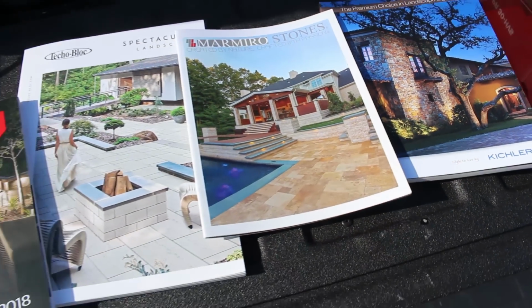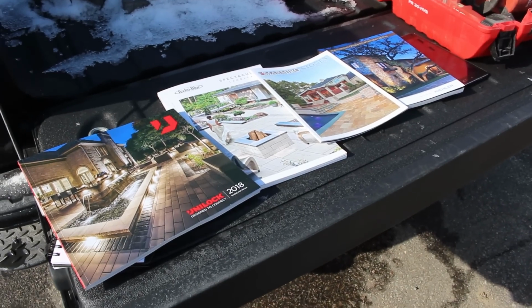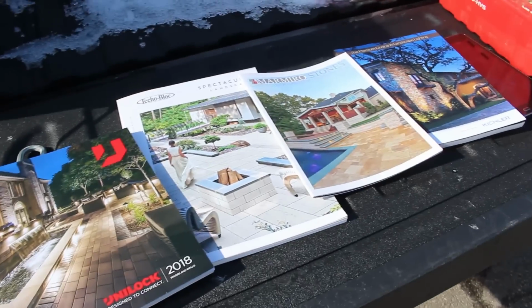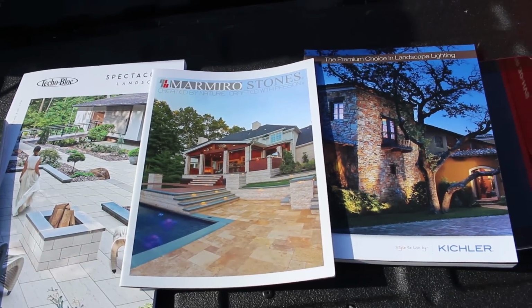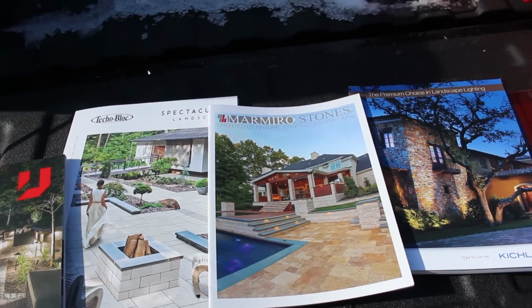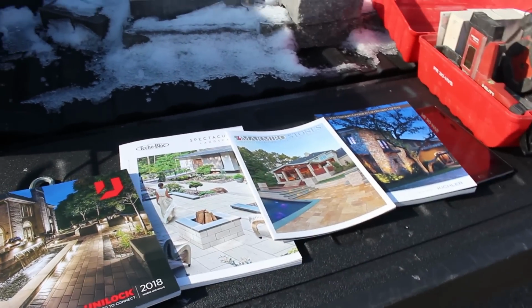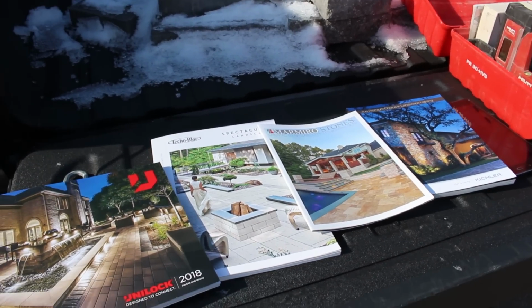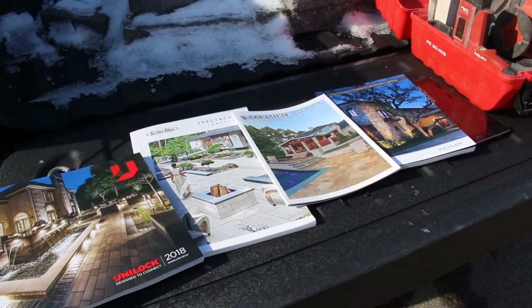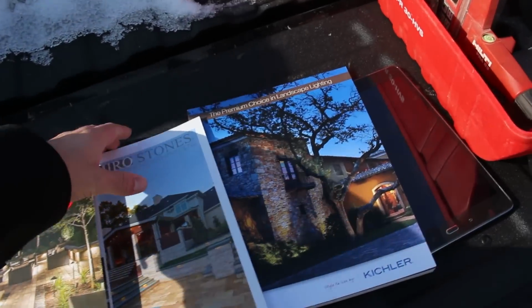Right now it's the beginning of the year, so I ran out last year and am waiting on 2018 catalogs to come out. So the only 2018 thing I've gotten is the Unilock, and actually the Marmero I think is for this year too. Normally we have books for our kitchen appliances, a little bit more lighting, fire inserts, gas inserts. It's just endless the amount of books that we can bring. Our natural stone veneer books, all sorts of stuff.